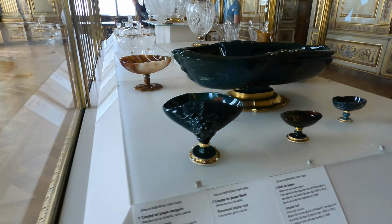These are just a few interesting facts about the Denon Wing of the Louvre Museum. Exploring this section provides an opportunity to delve into the masterpieces of Italian art, admire historical artifacts, and immerse oneself in the grandeur of one of the world's most renowned museums.